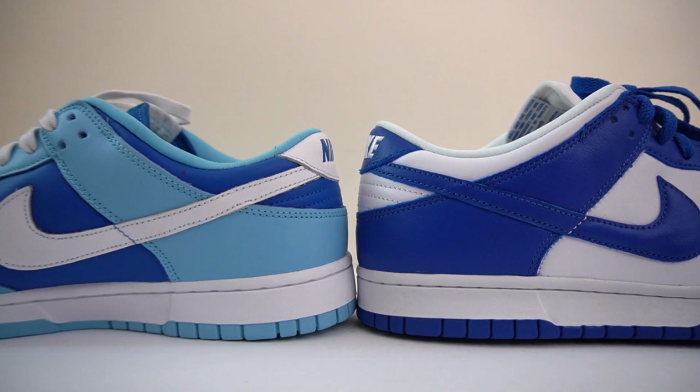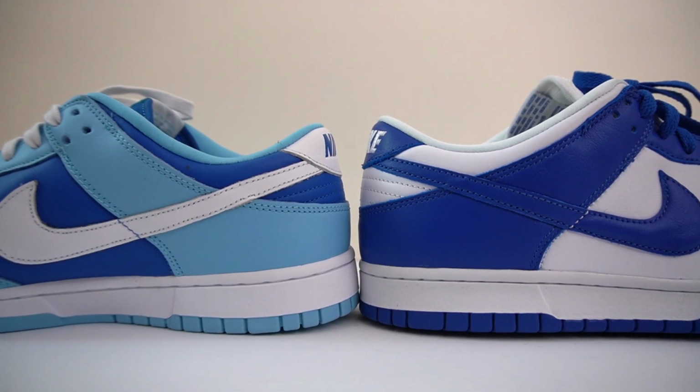Now, if you have been collecting quite a few Dunks over the last few years, you might be able to already tell that there are quite a few differences between the special edition Dunk and your GR Dunks that you see right here. This is the Argon colorway. The main difference is in the shape of the two shoes. The special edition Dunk does have a higher cut on the ankle.